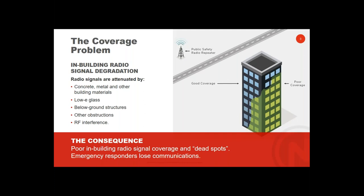So the problem is an issue with coverage. Many firefighters and other emergency responders run into issues when they go into buildings or areas where the coverage is poor, especially newer buildings that are made out of concrete, metal, and other normal building materials. Also, the increase in the use of low-E glass has become an increasing problem with radio coverage. And also when they're going into below ground structures and other places where radio signals have a hard time getting past these materials and they're in these dead spots.